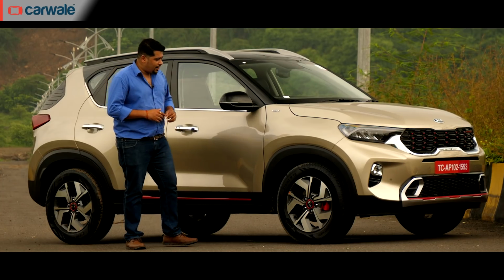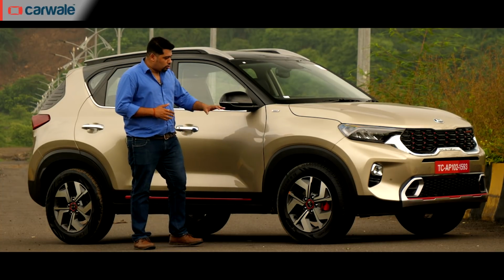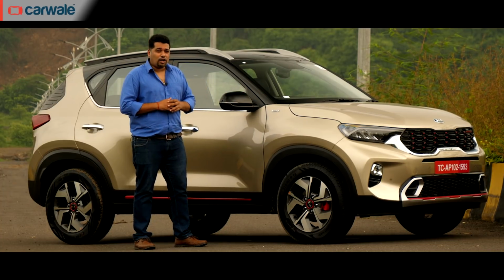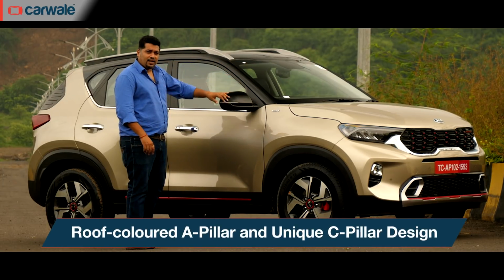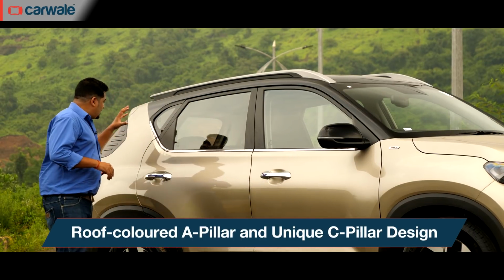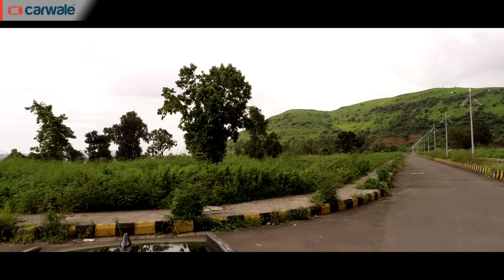Now moving to the side, you get this thin cladding that runs across the car, and what I really like is that it's not overly done. You also get these muscular wheel arches that cover the 16-inch crystal cut alloy wheels really well. What you can also notice is that the color of the roof extends down to the A-pillar, giving it that sporty touch. Now moving to the back, the Sonet gets a very unique C-pillar design, and it also gets a wraparound rear windscreen.